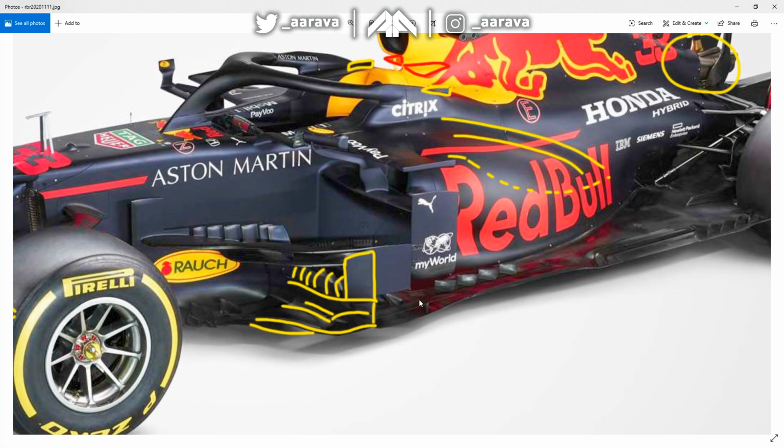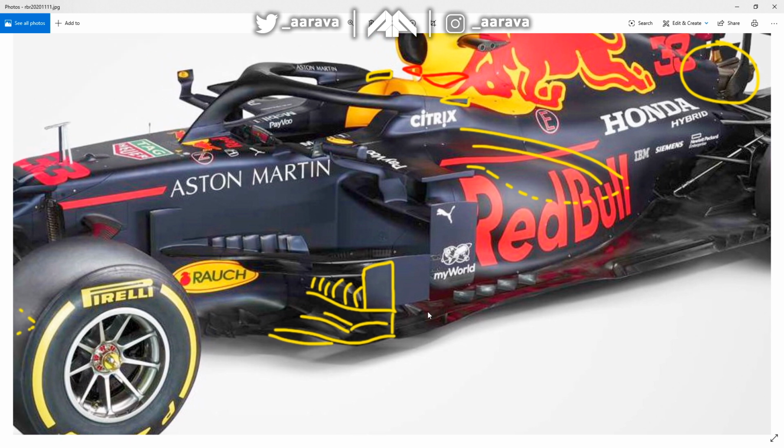Like I said, if you are comparing it to this time last year, the bargeboard area looks so much different. But if you compare it to the Abu Dhabi Red Bull we had at the end of last year, it's not that different, actually. It's very, very similar. I would suspect they're saving some parts for pre-season, because that's something every team would want to do, trying to hide some major upgrades.